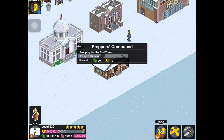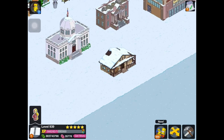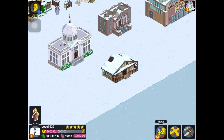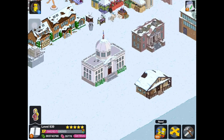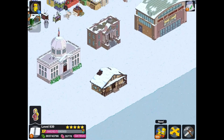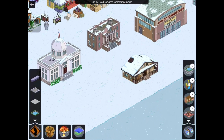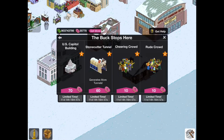So the building sound is somebody clicking a gun and some sort of big iron door slamming shut. But prepping for the end times is the building task and earns 90 cash and 10 XP every 4 hours. Honestly, if you only had 150 donuts to purchase something, I would probably go with the Capital City Capitol Building and Rose Quimby rather than the Preppers Compound and Lloyd. Just seems like a better deal. But either way, let's continue off here.